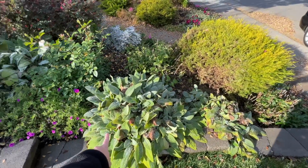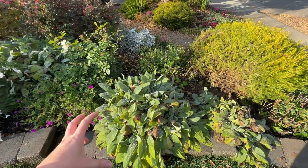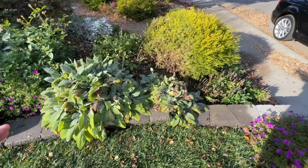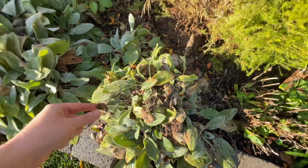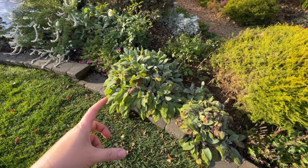I do have my Helen von Stein lamb's ear, which during the spring and summer, and honestly, most of the fall, I love this plant. I don't like this plant during the winter. Once it gets too much water, it just gets mushy. It just gets so gross. And I can cut it back. I can take off all the leaves. That's actually what I did last year.